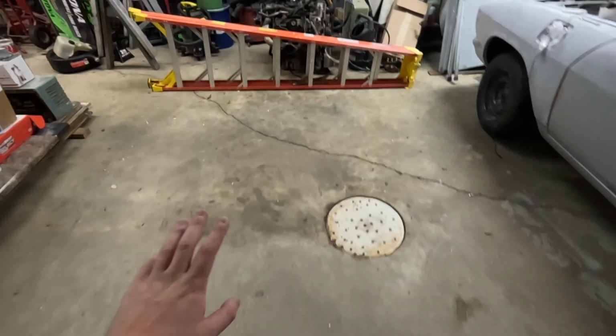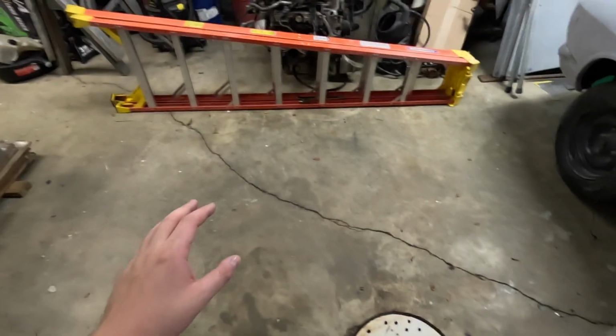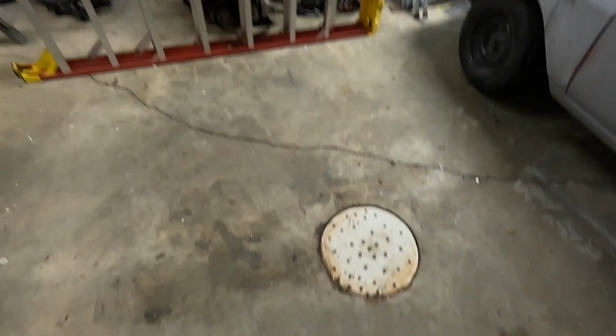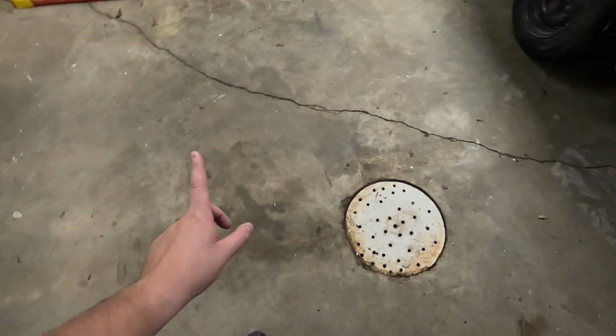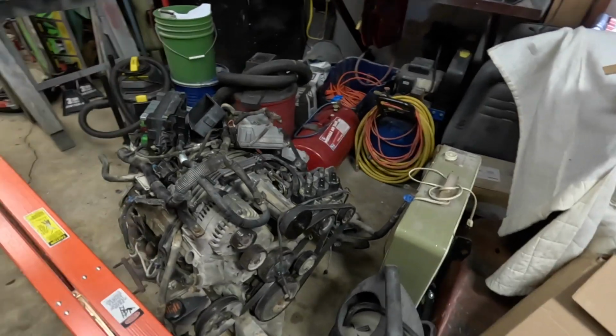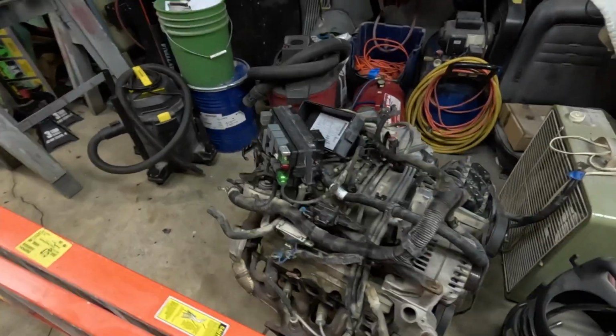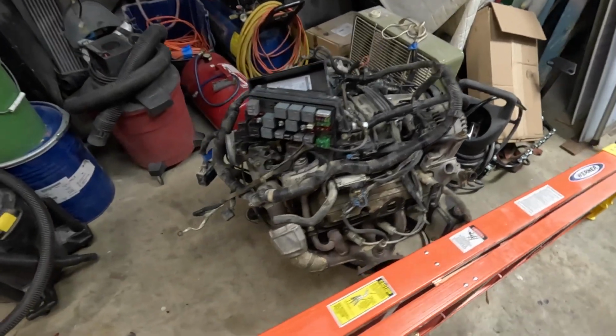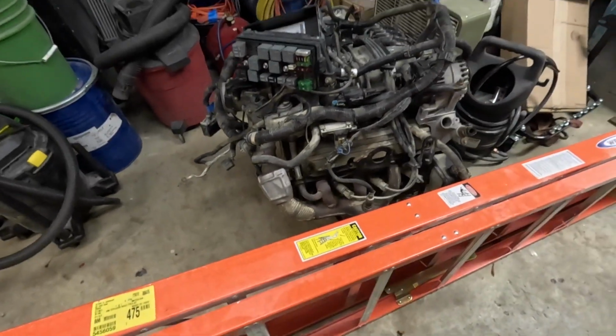In case anyone was wondering how you clean that up, I got an entire bottle of Tide laundry detergent and dumped it over the entire floor and then scrubbed the crap out of it. And it's not perfect, but anyway. So, here it is. Here is the engine. I kind of let time get away from me today, so unfortunately I'm going to wrap this video up super quick, just because I have a bunch of stuff to get done.